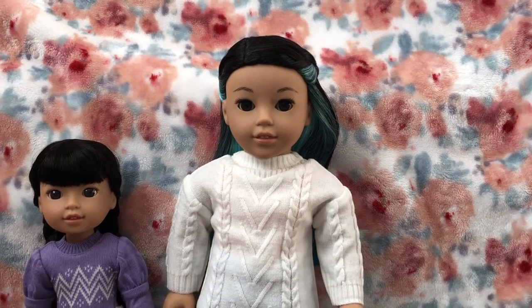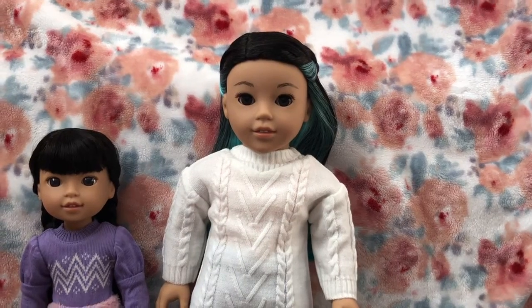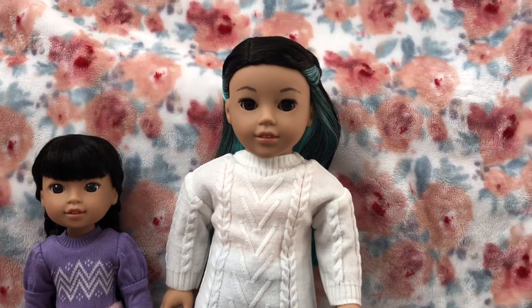And I really think those are really cute names, and I am so excited to have them in my collection and welcome them to the doll family.